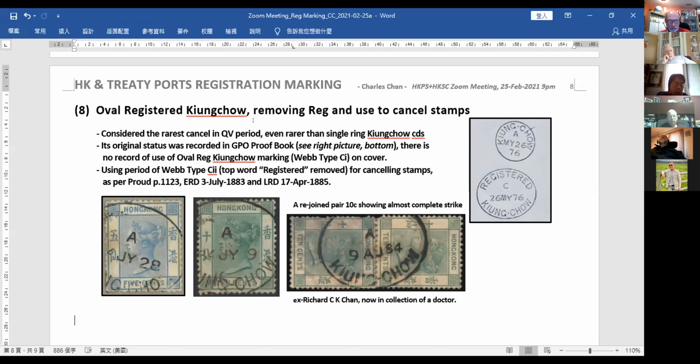I don't know when the Hoihow small CDS was in use. The earliest date will be 85. Therefore, there is a large gap between the small Kung Chow CDS and the Hoihow small CDS in between, so there would be no other CDS to use other than the obsolete Kung Chow oval date stamp. I don't know. And Kung Chow and Hoihow are two different places.